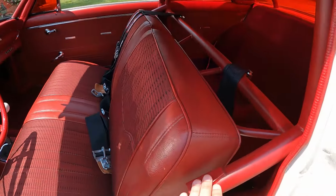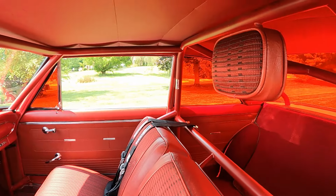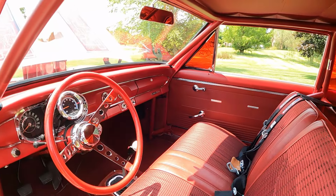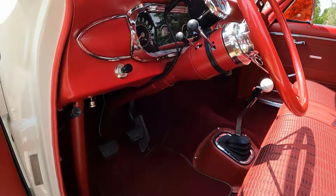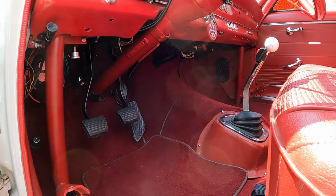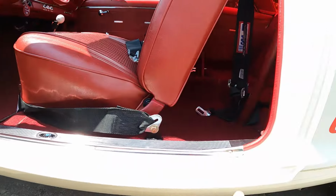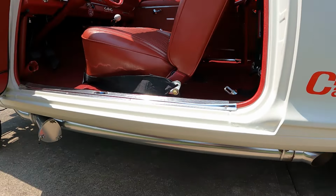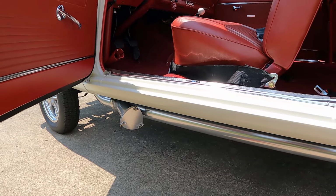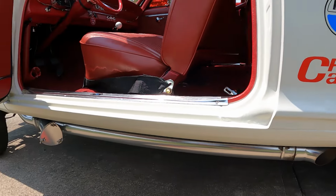Inside, again, full roll cage, all approved, all inspected, all checked out. The interior is all brand new. The carpet, everything, all the wiring, this has been professionally built by the owner. Again, all the doors, all the rocker panels, everything is super slick. You do have the cutouts for the headers, but right now it's just coming through the extra exhaust.